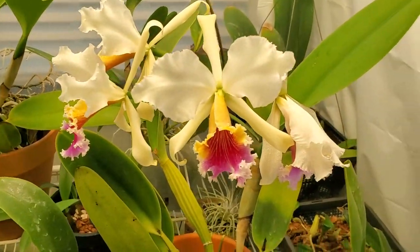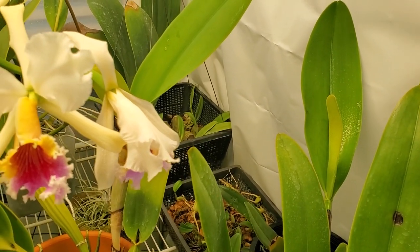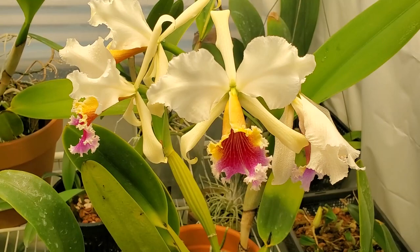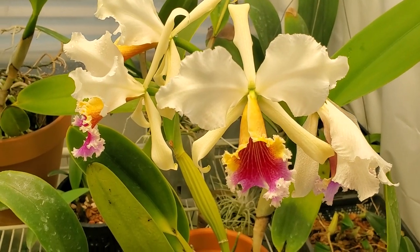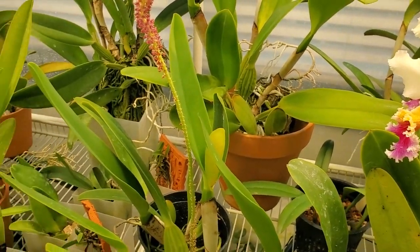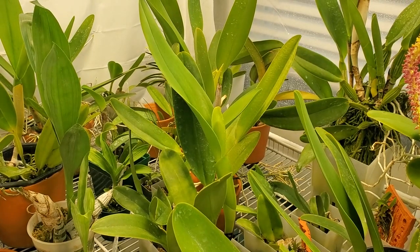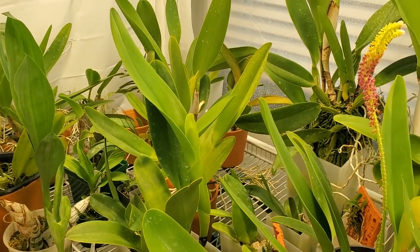And if we're really lucky, we won't see any more. But, well, I don't know. We'll see. They're not supposed to be very easy to get rid of. So we just kind of got to keep an eye out for them. As usual, always have to keep an eye out on your plants. You never know what's going to happen. So, yeah.